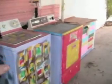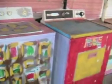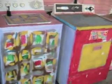Now, this area here, this is the parking side of the mobile home. Over here on the left, we have a washer and dryer that, believe it or not, do work. Okay, but they are older washer and dryers. They're probably not something you're going to want to keep.